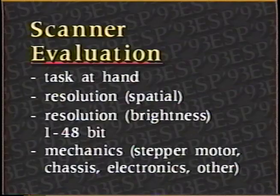We also look at the mechanics of the scanner. The stepper motor. Is there enough vibration going on there that creates scanner artifacting for us? The chassis itself, is it strong enough to resist vibrations and movement? Scanners, in many cases, are not stable devices. They get moved around the newsroom or the studio or the agency or whatever. The electronics in the scanner, is the proper noise protection built into the device? These are things that have to be found out through tests, not through spec sheets.